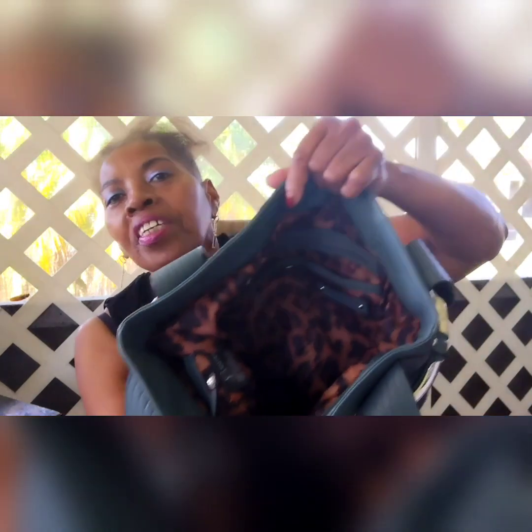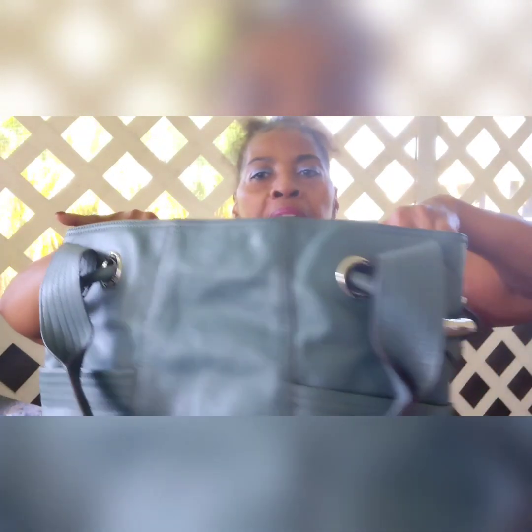And this, look how pretty it is. Of course, you know it's B. Makowsky. You always have this brown leopard lining and so forth. Nice zipper pull. You have one zipper pocket here with the B. Makowsky logo, and then you got two open pockets, and you got this middle zipper pocket. So this is the B. Makowsky. Very nice bag.